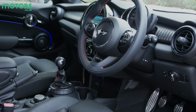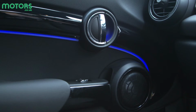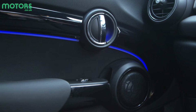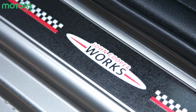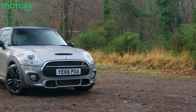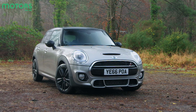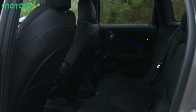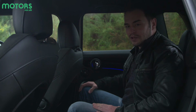You get quite a few lights in here, what with the mood lighting and the LEDs around the central display, but somehow it still manages to be a bit dark and dingy, especially in cars with black headlining. You've got quite a small windscreen and the windows aren't that big, so it doesn't let all that much light in. Even this 5-door version isn't especially spacious, despite being a tad longer than the 3-door version.